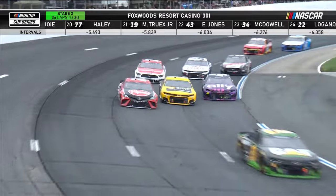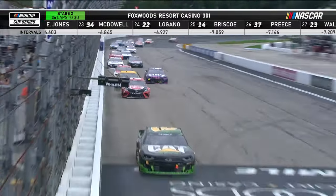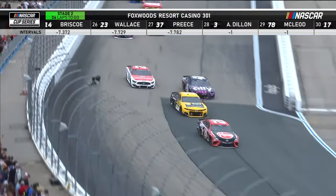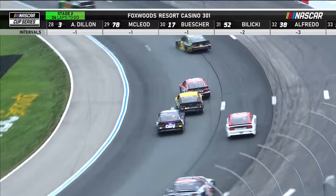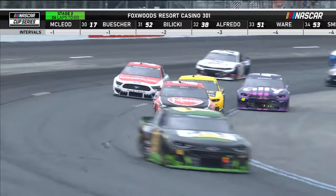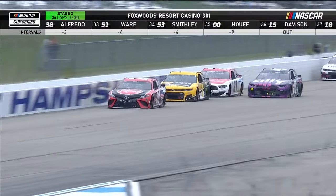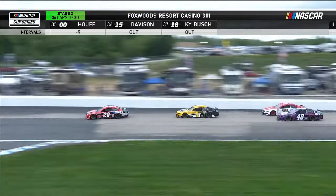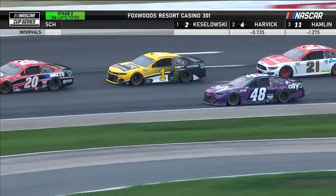Where do you go? Look at Bowman trying to make it three wide, driving underneath Kurt. Matty D saying, stay down there. I'm going to take the outside, try to get on the outside of you. Bowman gets on the racetrack. It's crazy there's any grip down there whatsoever. See, Bowman has nowhere to go.